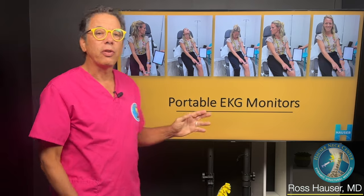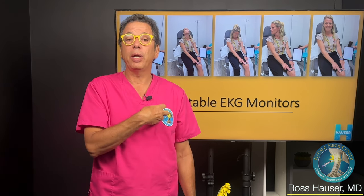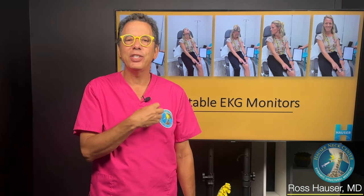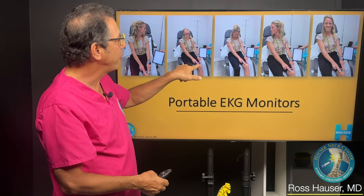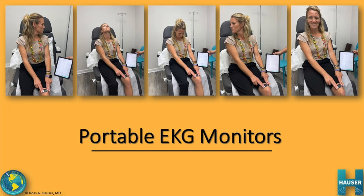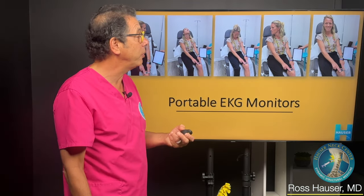Okay, so there's lots of different devices that you can get. I even have a stethoscope that I use to do a heart exam, and on the top of it has the person's EKG. So literally with my stethoscope, I could have the person moving their head, and I could see the changes in their EKG in real time. What we do in the office is we have you hold a neck position for 30 seconds, then we do the EKG. So you could do this at home.